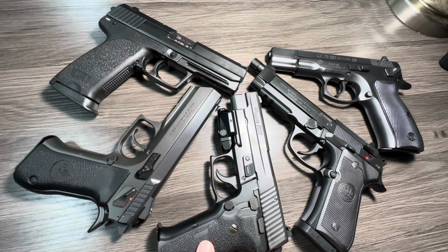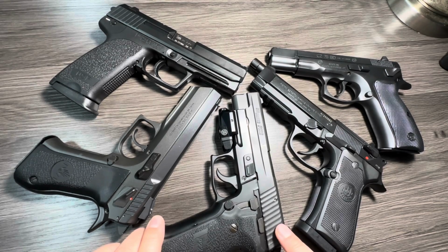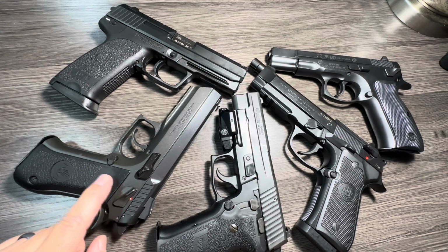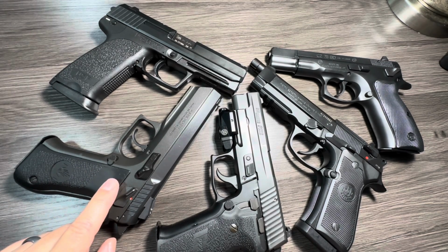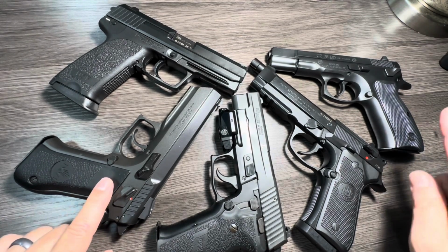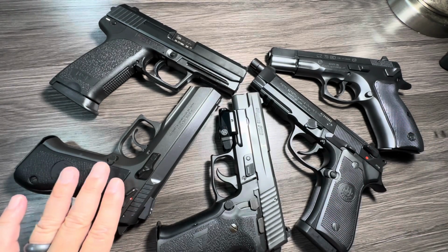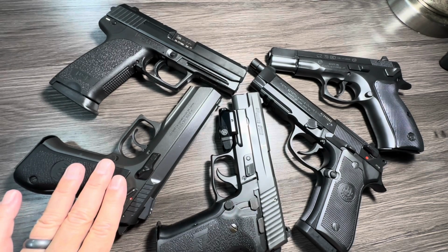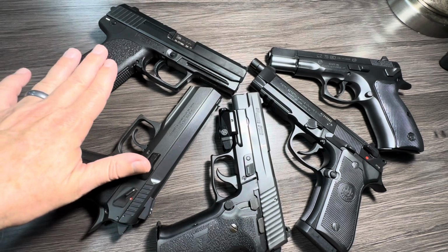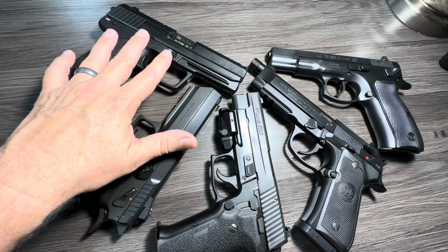1984, SIG introduced the 226 as an entrant into some pistol trials to compete with the Beretta 92, actually. So that was an introduction of a super important firearm in 1984. The Jericho by IWI was introduced in 1990. Now, I question this one being on the list, although it is one of my favorite firearms in my collection, because it's really just a clone of the CZ75. It's a better clone. It shoots better, steel frame versus aluminum frame, but this one was also included on the list.